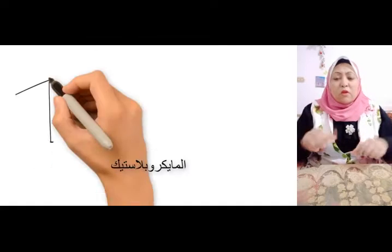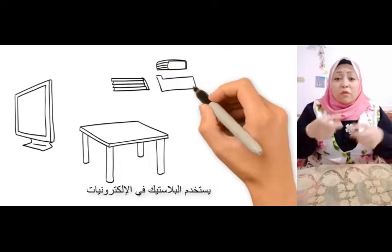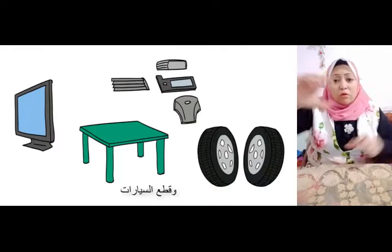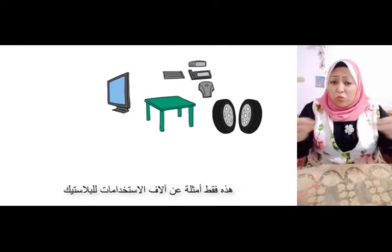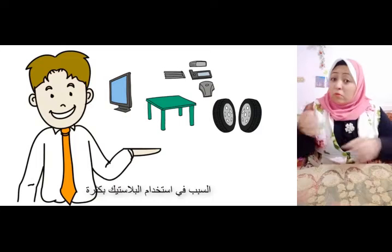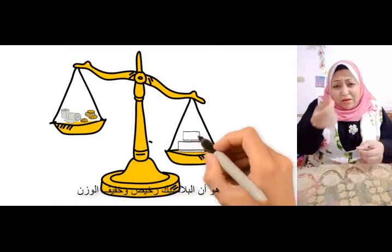Microplastics. We are surrounded by plastic. Plastic is used in electronics, packaging, surface materials, paints, clothing, and car parts, just to name a few of the thousands of uses. The reason why plastics are used so much and why their use continues to increase is that plastics are cheap, lightweight, and malleable.